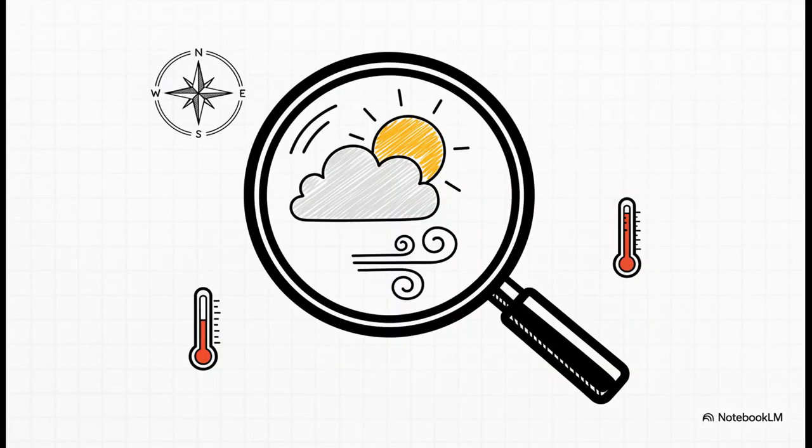Yeah, really. By starting to pay attention to the clouds, the wind, even just the way the air feels on your skin, you can start piecing together the clues the atmosphere is giving you. You can get a pretty good sense of what the weather might do next.